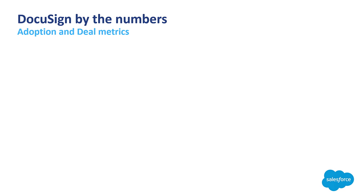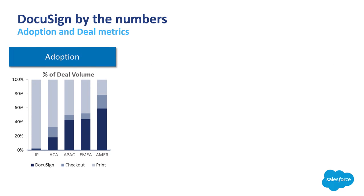So what we're going to be talking about today is really more specifically what we've done in the last year or so to enhance our use of DocuSign, to continue to streamline our processes using DocuSign. So that's what we'll be talking about today. So DocuSign by the numbers.